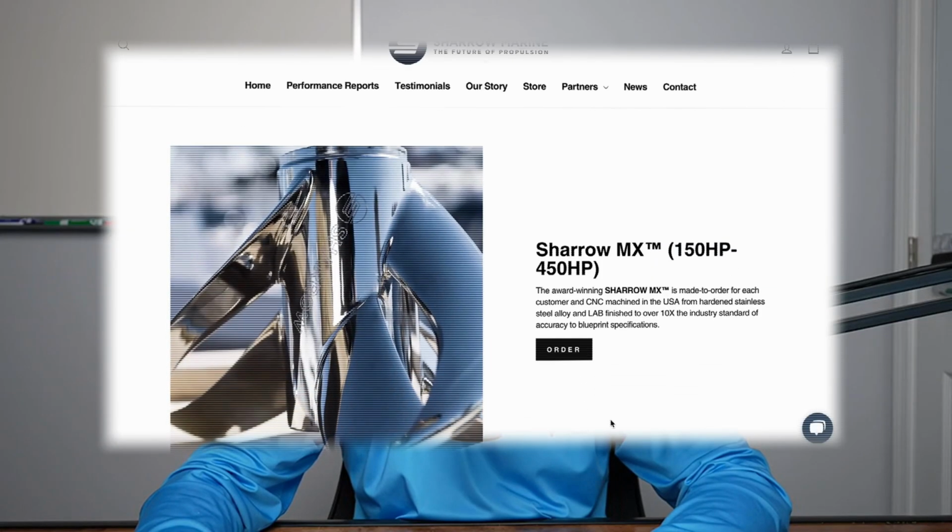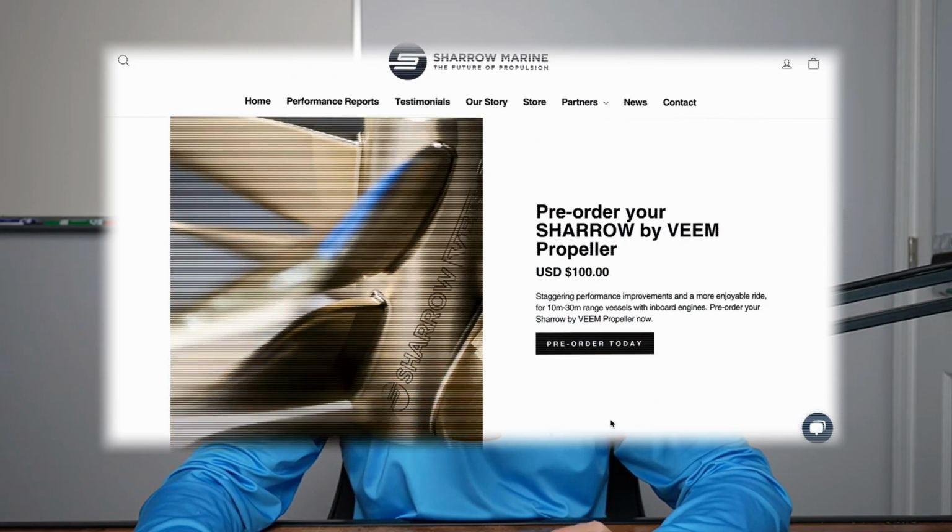I've never got to play with them. Obviously, at $5,000 a pop, they're few and far between. That's only for your normal ones too. You've got 150 to 450 horsepower, and then 350 to 600 horsepower. And then you can pre-order some different props. Here's staggering performance improvements and a more enjoyable ride for 10 meter to 30 meter range vessels with inboard engines. Doesn't have a price. But yeah, it looks like they don't make anything below a 150 horsepower engine.